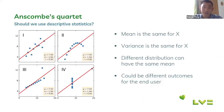Okay, so now we know that we want to monitor data over time. How do we do that? We want a group of data. So should we use descriptive statistics like the mean or the variance? Here is a famous example where we have 4 distributions, both in the x-axis and in the y-axis, and we see the average and the standard deviation is the same, but clearly you see the distribution is very different.